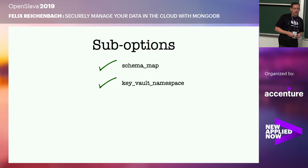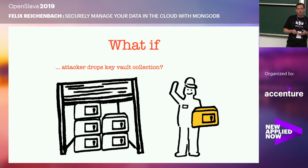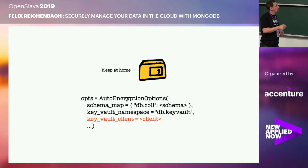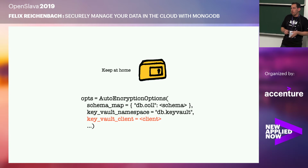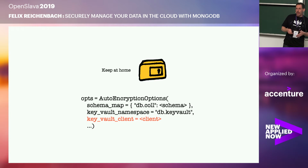So, key vault namespace, second option. Then again, I have it in a database. Well, people can destroy it, people can delete it. What happens if we go back to our analogy with Doris takes, removes that key vault? Well, not much. You can't do anything with it. And therefore, we have the option on the client side. It's this key vault client, where you can specify where your key store is located. If it's on the same one, you don't have to use this option. If it's on another MongoDB cluster, you just add another MongoDB client, connection to another MongoDB cluster somewhere else, and that key vault client will then provide you the keys when you want to encrypt or decrypt that data.